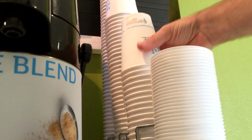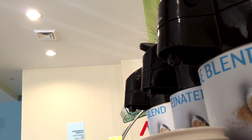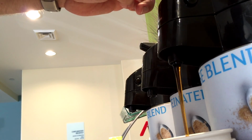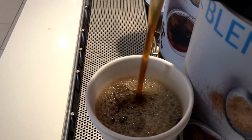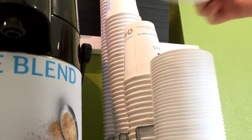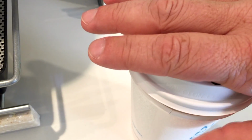Gotta say, probably the biggest benefit to staying in a hotel is the free coffee. I have to say this isn't the absolute best coffee I've had, but it's pretty dang good, especially since it was free.